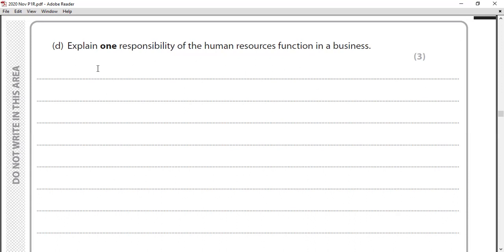Like this. Recruitment is another responsibility. What are the types of recruitment? There is internal recruitment as well as external recruitment. By recruiting workers, organizations can smoothly manage the organization flow without any disruption, because the manpower need will be fulfilled by the proper recruitment process. The recruitment process will also include conducting interviews and shortlisting. So stick to one responsibility and elaborate that point.